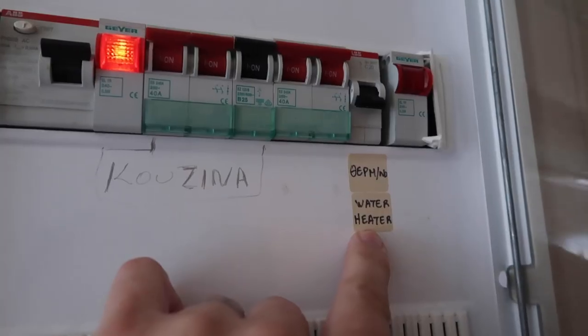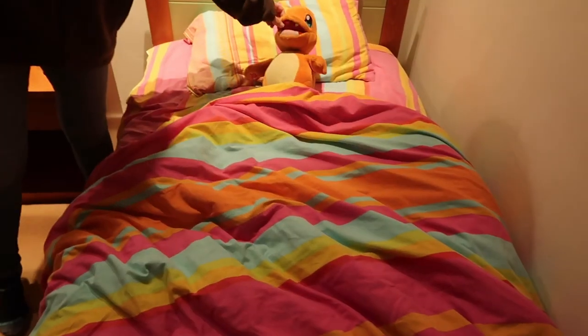All right, so this is the breaker panel, which is in the hallway. You have to turn the hot water heater on about 30 minutes before you take a shower. Don't forget, because then the water will be freezing cold. Corey's bed, he brought Charmander from home. This is Seth's bed. He brought Apple, his blanket, and his pillow from home.